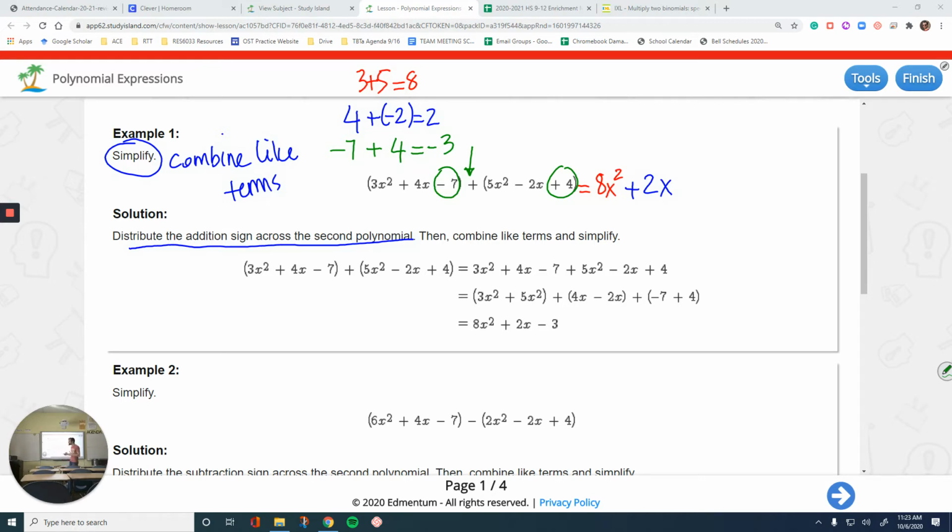And that's my number. It doesn't have any variable attached to it, so it is negative 3. This would be my final answer. Or you can follow whatever the method is in here.